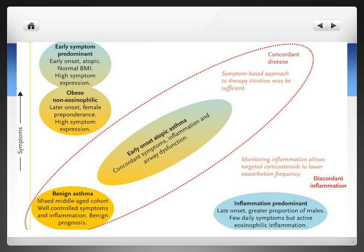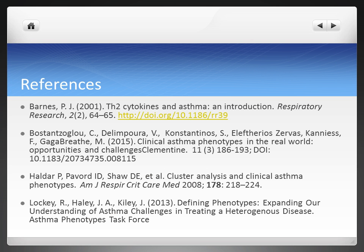So, looking at what treatment can we use with patients? What's the role of the phenotype? And I think we hit those big pieces here today. Okay, guys, that's all I have for you as far as content.